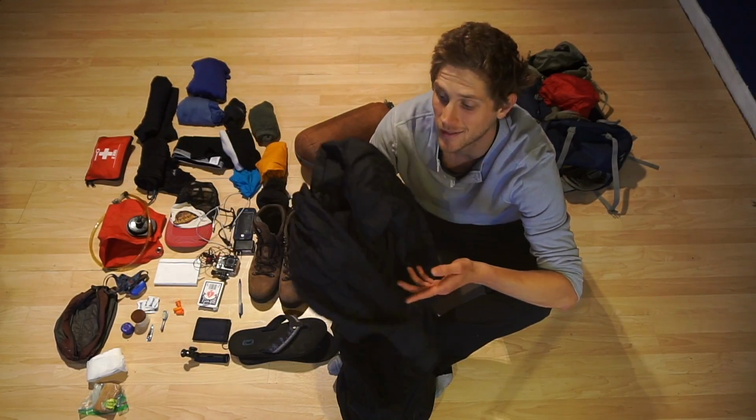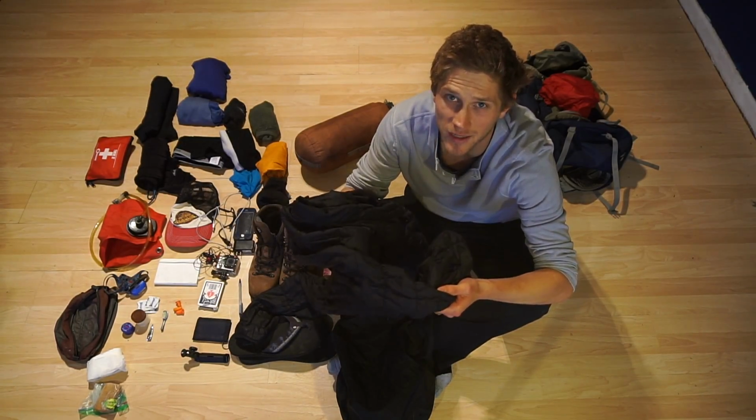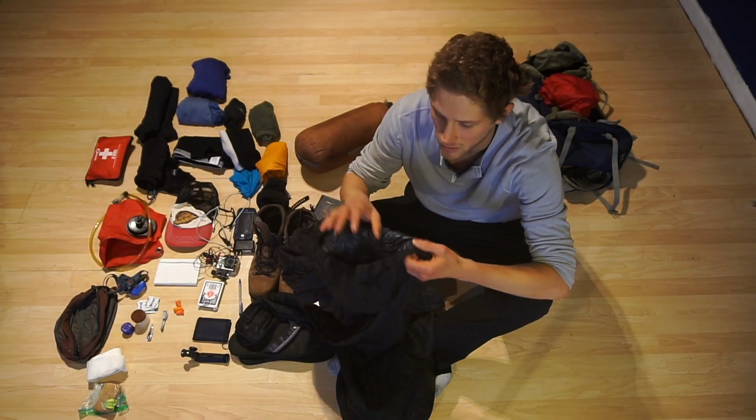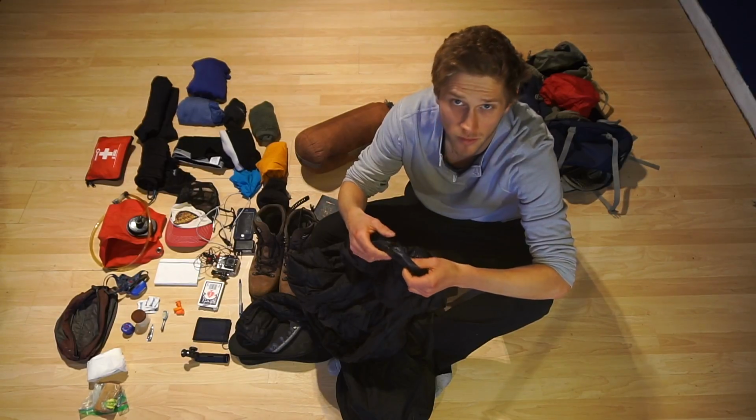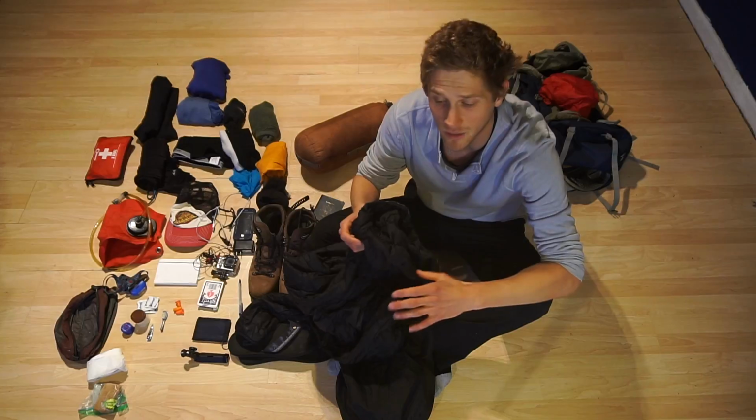Insulated jacket. Love this thing. Packs down fairly small and it's really warm. It also dries really quickly. This is a synthetic fabric. Down will also work. The only thing is with down, it's not going to retain its warmth as well when it gets wet.